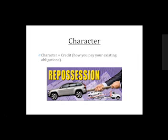So let's go over character and dive in a little bit on that one. Character is your credit. It's what we look at to see how you pay your existing obligations. So things we look for, kind of like in this picture, are if you've had any repossessions, if you have any judgments, what type of collection accounts. We also look at good payment history, making sure there's no 30-day lates, and no high debts on credit cards or just high debt in general.